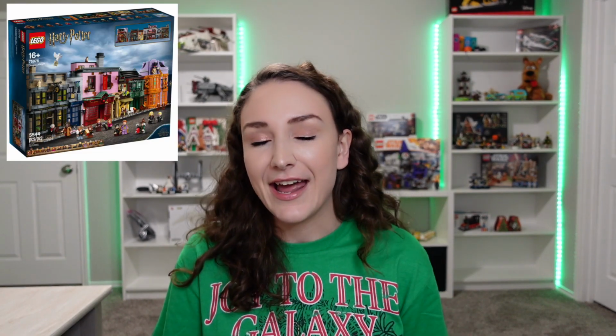However, Diagon Alley is an awesome set. It looks so cool and it makes me really want to start collecting Lego Harry Potter. But for me, how I work is if I buy one Harry Potter set, I'm going to want all of them. And I don't have like $5,000 to just drop on Lego Harry Potter. So I'm on the fence about it because if I buy Diagon Alley, I'm going to want to buy more.